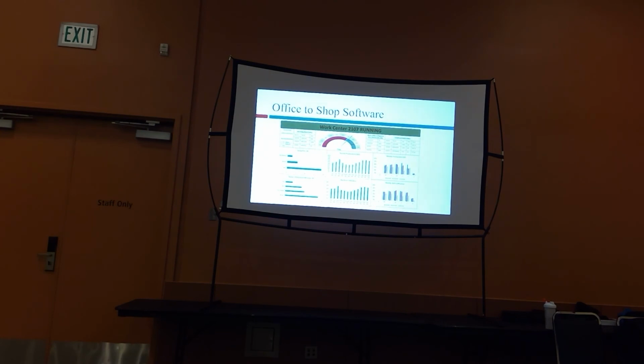This one is a KPI screen for a specific machine. Somebody wanted to be able to walk by at any point, just look at this monitor and see what that machine has done for that day or that week up to this point. Again, they don't have to be out at the machine the entire time. It's one place they can go and easily see it. Since this is office-to-shop software, they can actually be in their office and bring up this same screen and see what each machine's done. This one's pretty detailed.